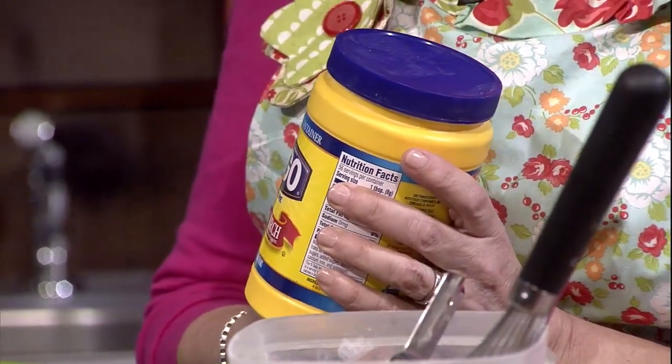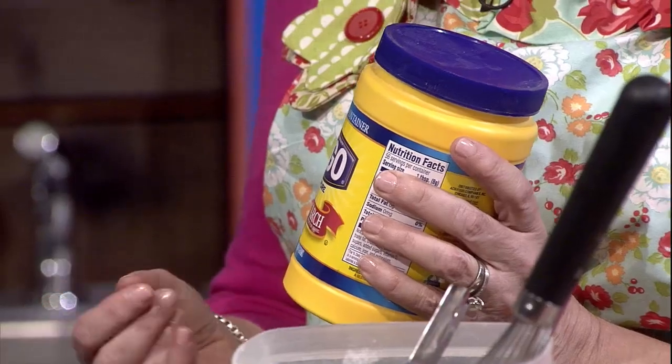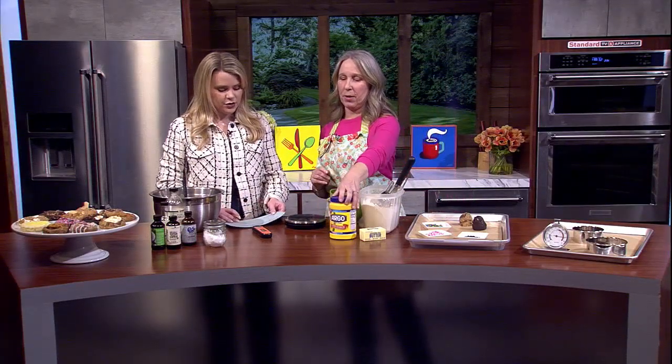And also another tip: what I like to do for softer cookies is add a half a teaspoon of cornstarch per cup of flour. What it does is it softens the cookies to make them gooier. And it was a huge viral tip on Instagram. That's a really good one.